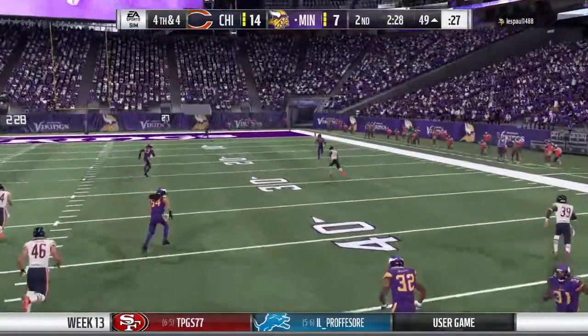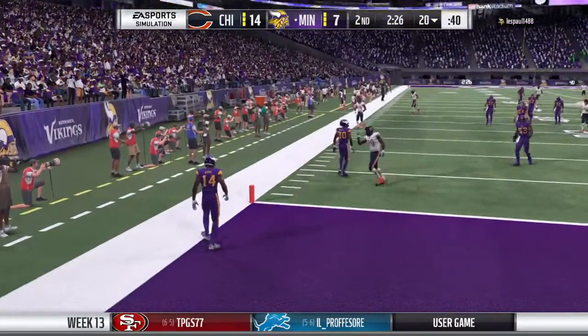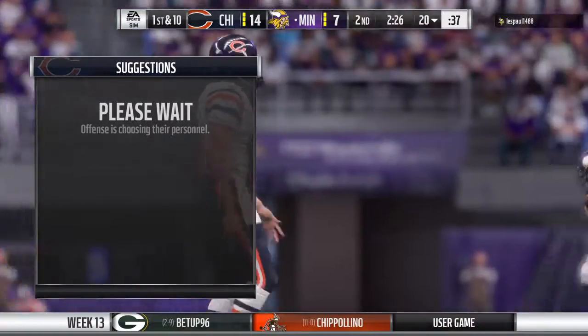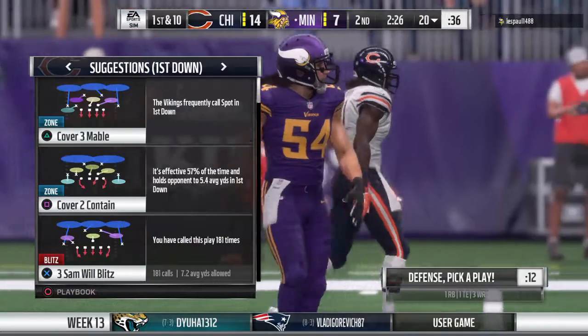O'Donnell, he's on to punt as he gets this one away. And that is much too long. That's into the end zone for a touchback. The Vikings offense now heading out to take over. And they're coming off a 3-and-out, my friend.